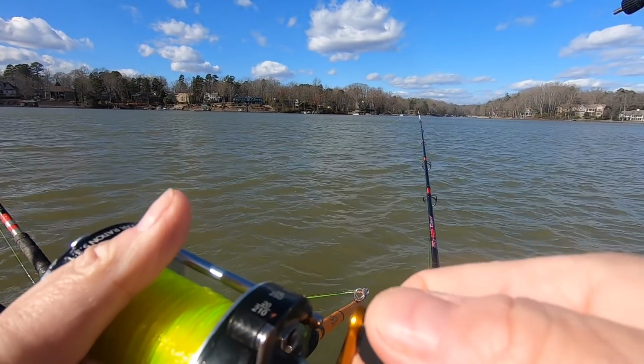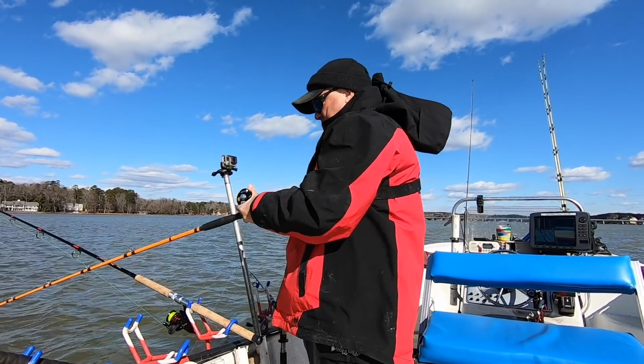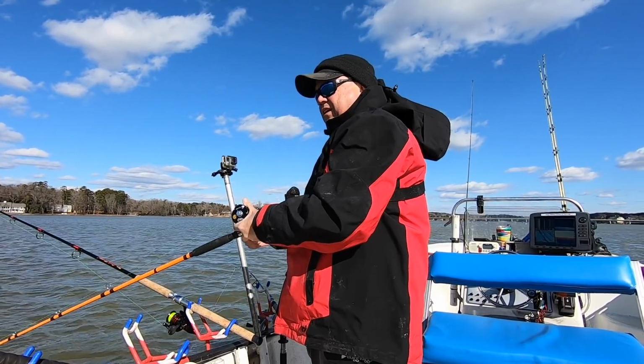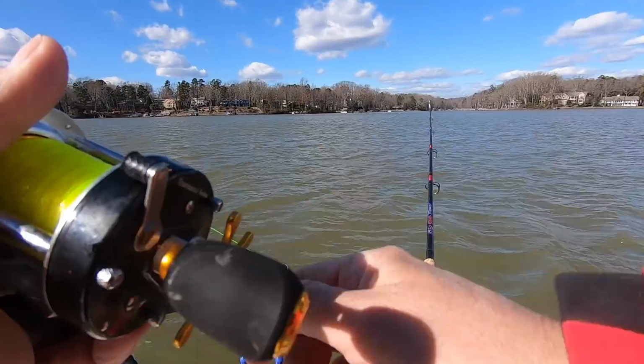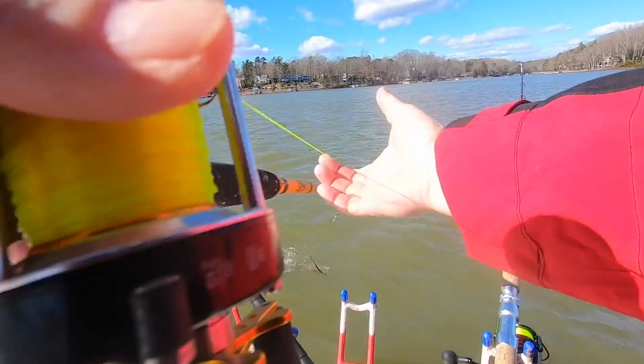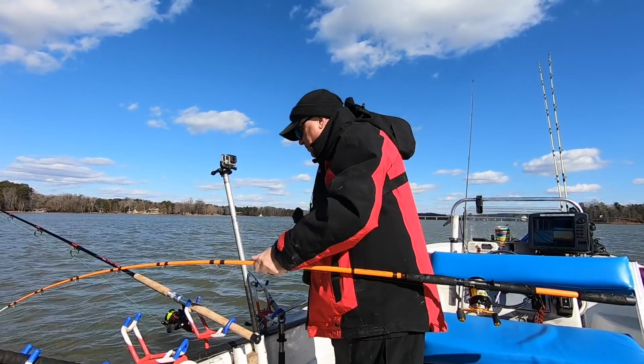I can get him to stay down underneath the drift sock. Oh, has he cleared it? I think he cleared it. Yes. Nice, nice, nice. Decent fish. Not quite gonna make the teens, I don't think.